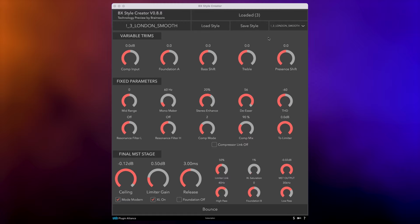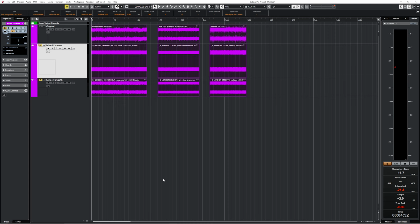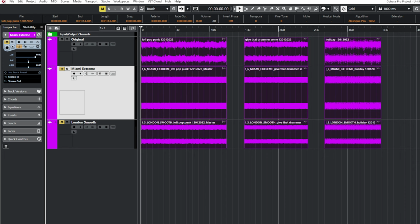Now to have more mastering versions, simply select a different style and bounce again. There's no need to reanalyze, that has already been done. To listen to the results, you need to play the audio files in a separate player or import them in your DAW, which I have done right now. Let's do some sound comparison. I have adjusted the loudness for a fair comparison. Let's start with the lo-fi pop punk track.